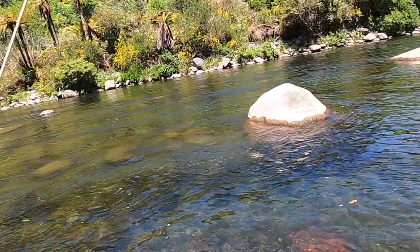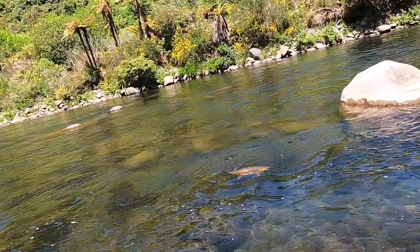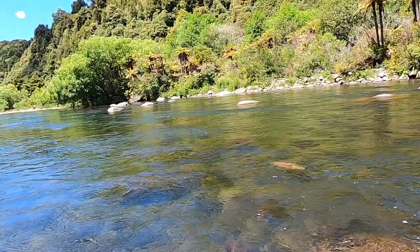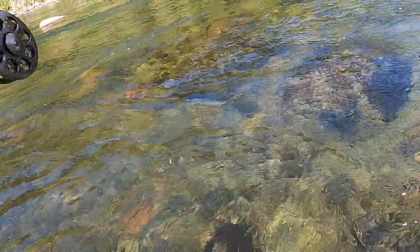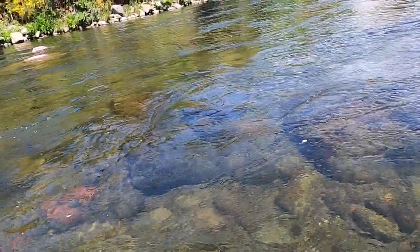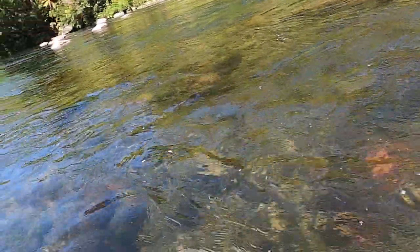This fish is a beast of a rainbow. Got him right in the corner of the mouth. Hey, come on. He wants to go for another run. Oh no. Almost tangled me up on a rock there. Not quite though. Definitely not wrapped up. I've only got two on, I can see the other one from here. Just strong. Ugh, beautiful.